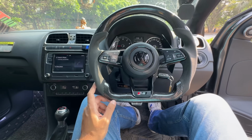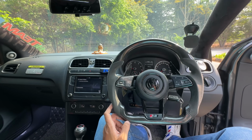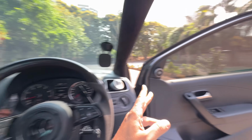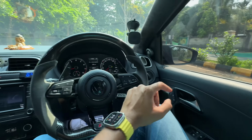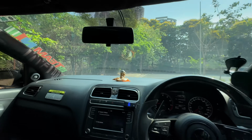Let's rev it a bit. Okay, that is, yeah, that is really very loud, but I'm just wondering how we're going to manage to see outside with these tins on the car. And the typical, Abhi bhai tu chup ho ja. This is the dash cam which is there at the front as well.